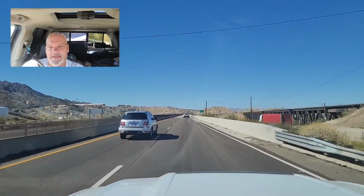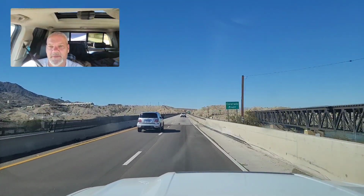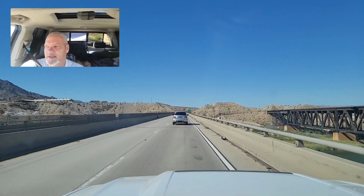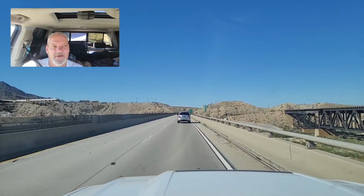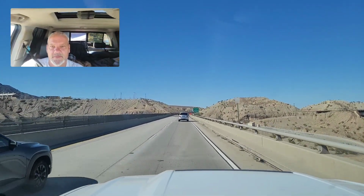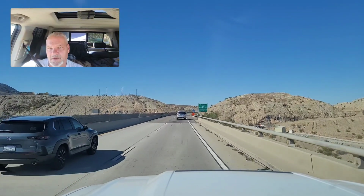So today is Sunday the 23rd. We just left Kingman back there a little bit ago and got a very late start. And that's okay because we've got all the time in the world to get over through here. And crossing the Colorado River. Welcome to California.